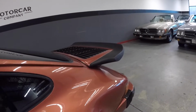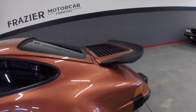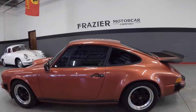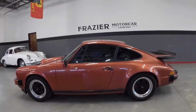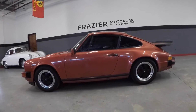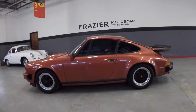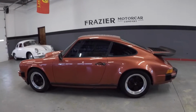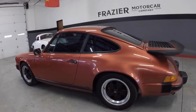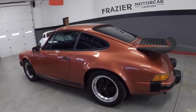Carrera tail versus the turbo tail, which is a great line on these coupes. Not too big, just enough. Really nice stance on this car. We just came off of a driving video. The car pulled real strong. It's not a leaker, not a smoker.